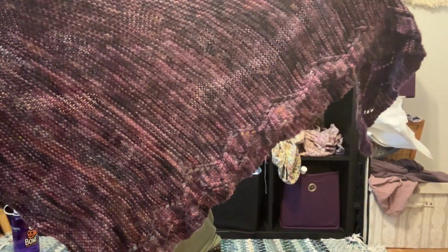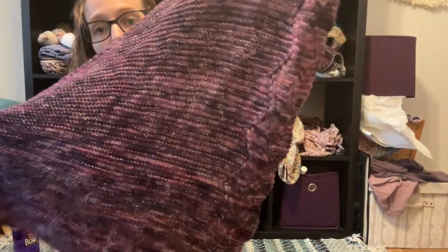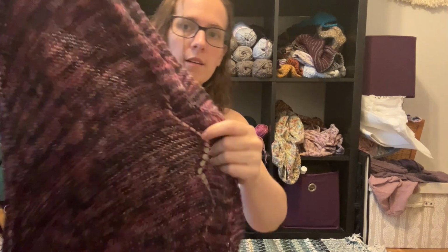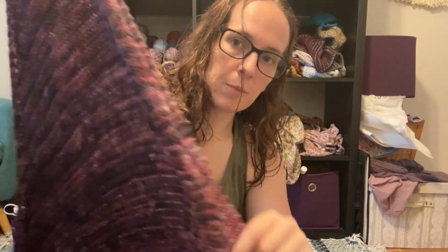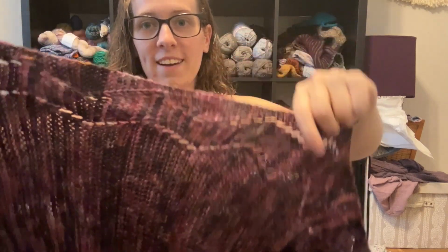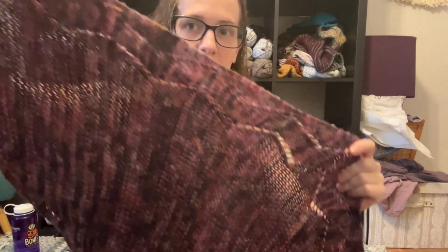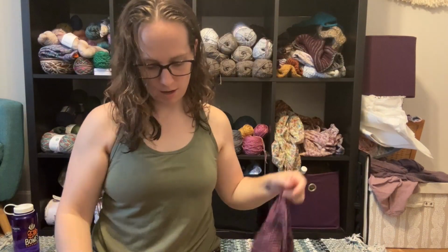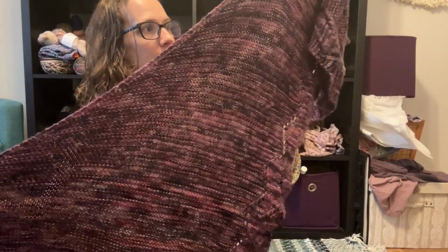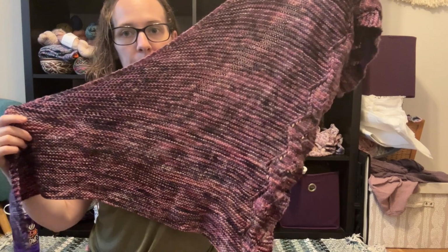This is the Copperhead shawl, I think. I'm trying to show you the edge. It's got this very pretty, lacy texture on the edge. I dyed this yarn, which is really fun. This is by Christine of Christine Parker Co.